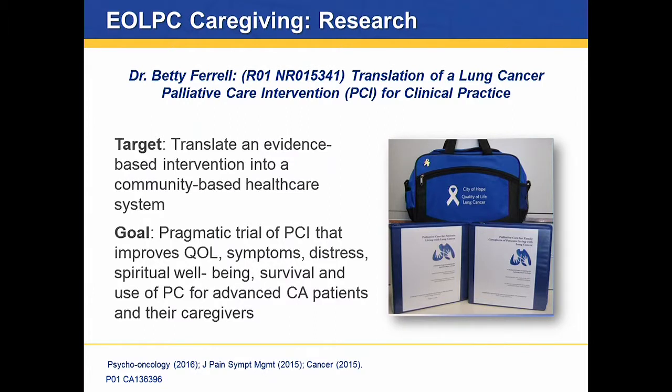The target of the current study, however, is focused on how do we translate and implement this successful intervention from a controlled clinical research setting into a large community-based healthcare system. The goal is to conduct a pragmatic clinical trial where the PCI, which was previously delivered by members of a research team, would now be delivered by community Kaiser healthcare staff.